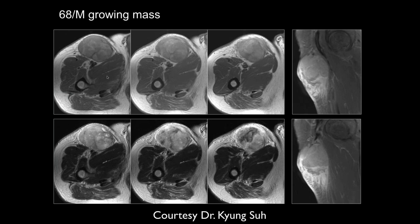Well, there might be some mesenchymal type of origin. What's bright on T1? That's what I'm asking. Well, fat is bright. Hemorrhage can be bright. This is hemorrhage, protein. Let's start with fat.